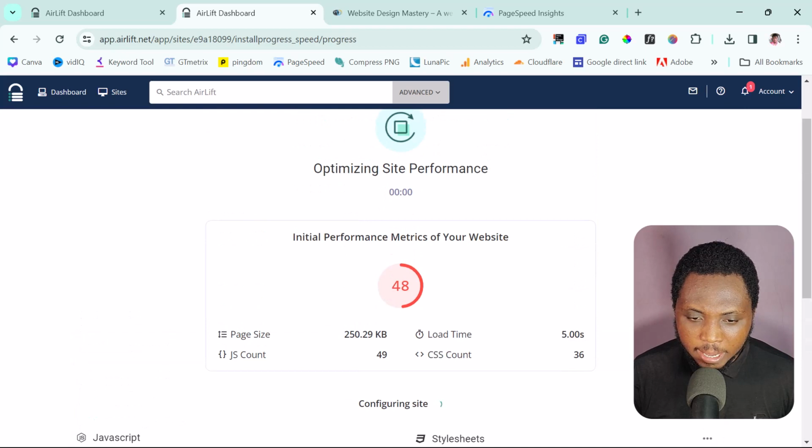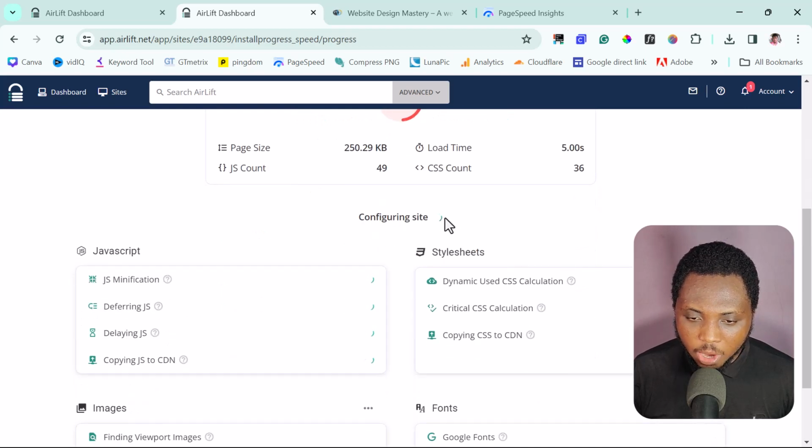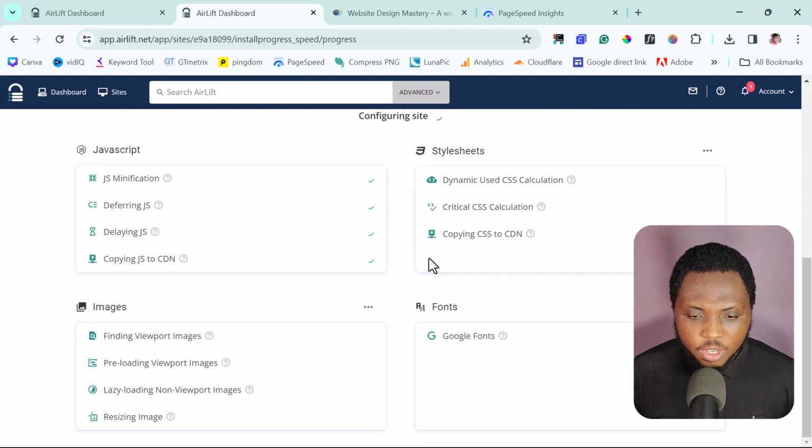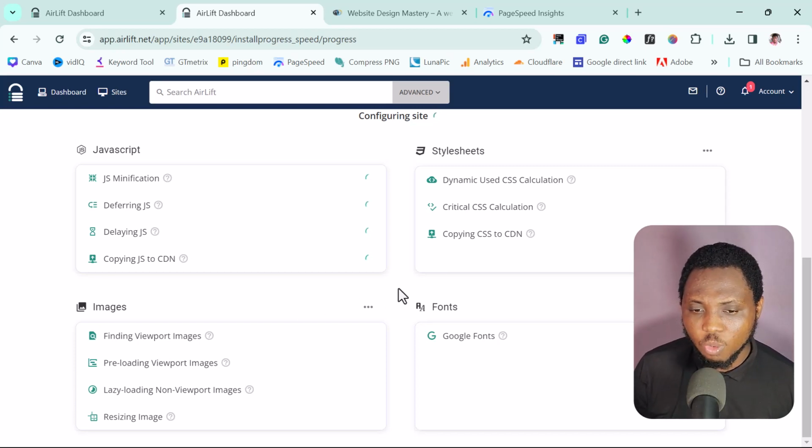Right now, it's configuring our website. So now it's doing all the magic. You can see this is loading up, so we're going to give this time as well to finish up. I have also verified my email, so you can see that prompt here is gone. So I'll take a pause. I'll be back when this is over and done.